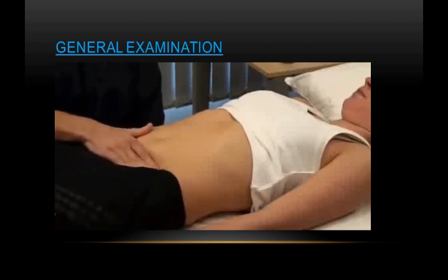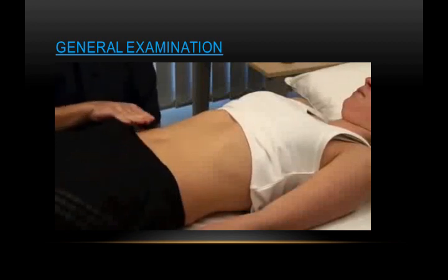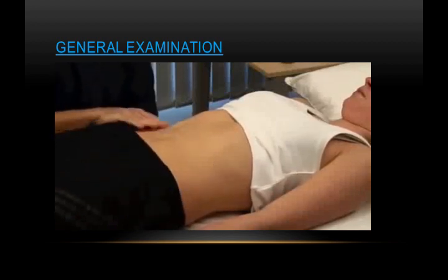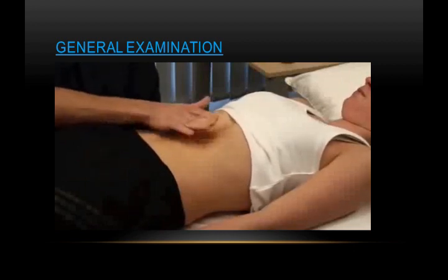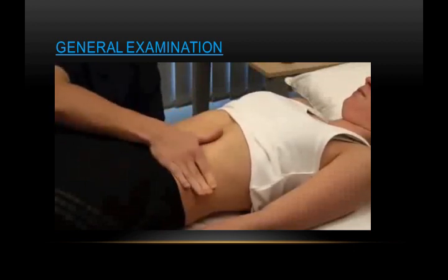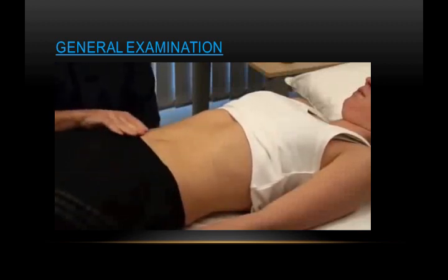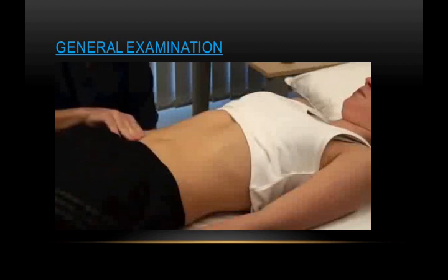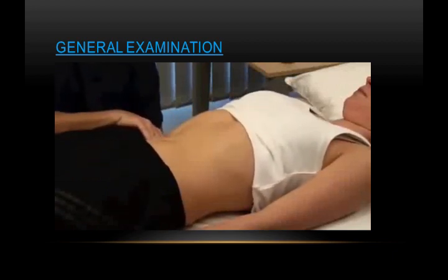You should feel each region of the abdomen in turn with superficial palpation, and then repeat with deeper palpation. If the patient has reported a site of tenderness, begin distant from this and work towards it. In addition to feeling for tenderness and masses, you should assess the muscle tone. Now can you take some deep breaths in and out?